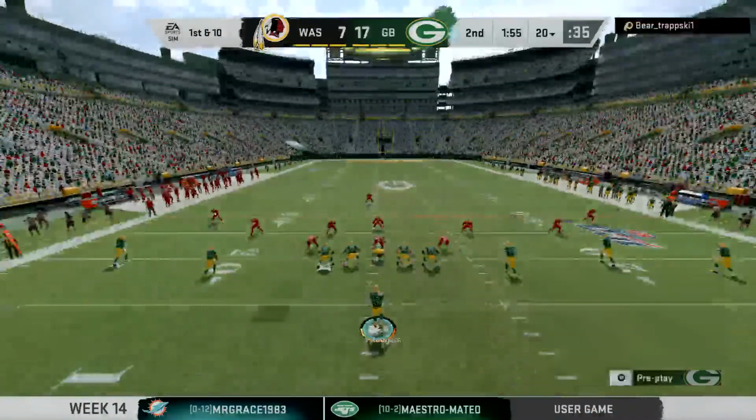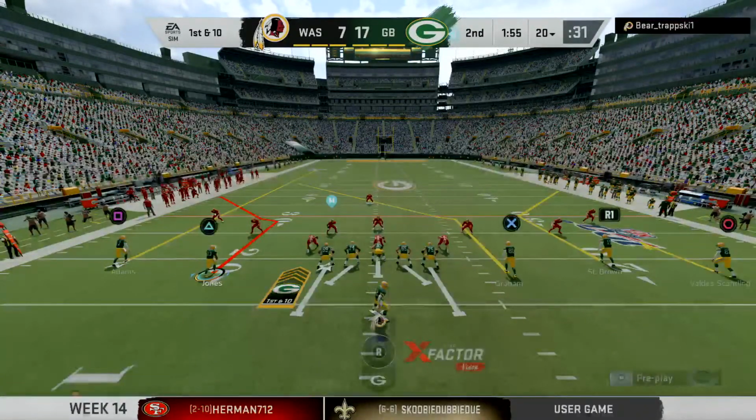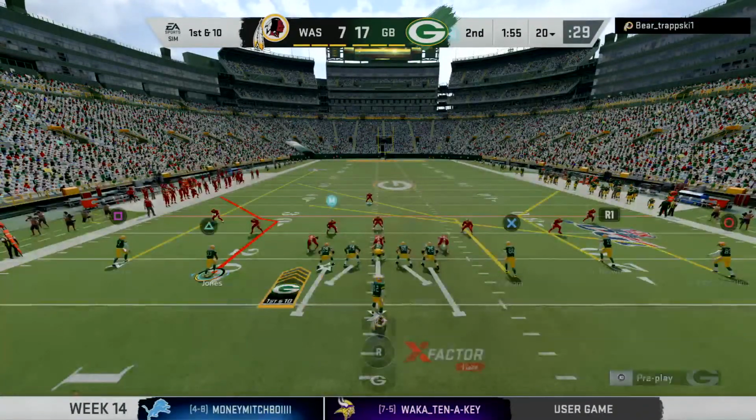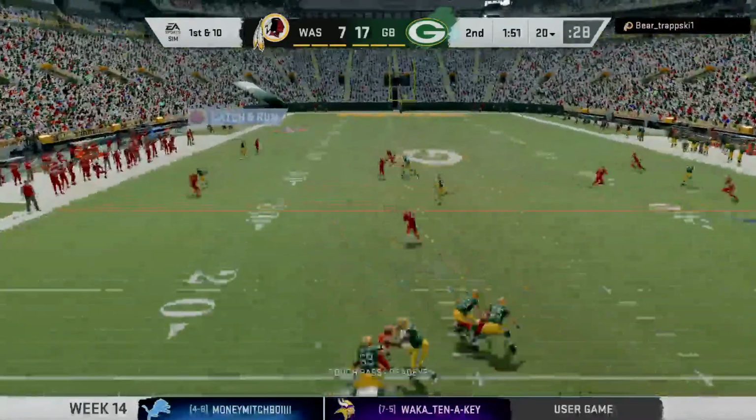About set to get this drive started, the Green Bay offense at the line. Now, last time wasn't pretty. One play and an interception. We'll see if they can do better. I want to see if they want to go ahead and throw the ball again on this drive after what happened on the last one.